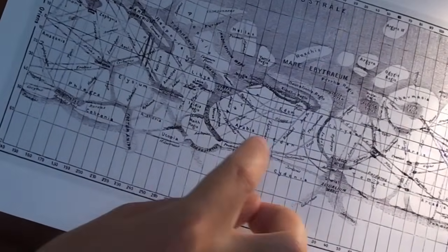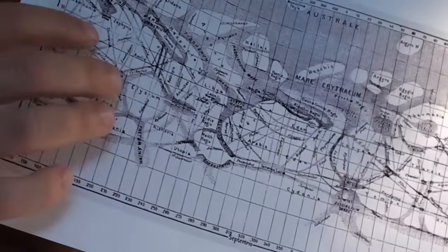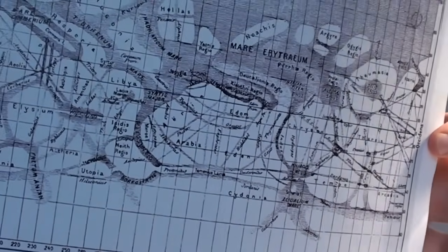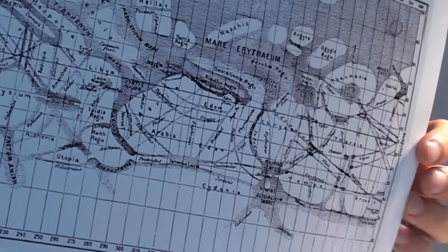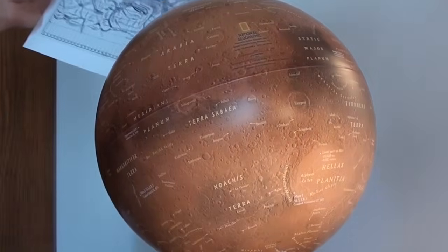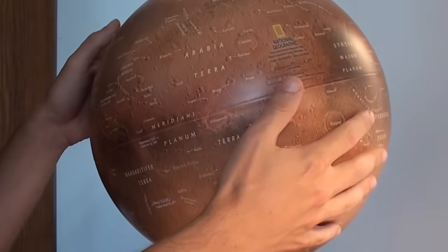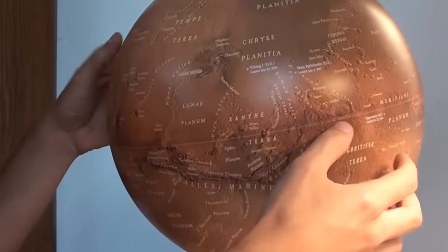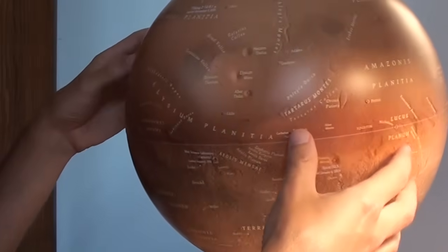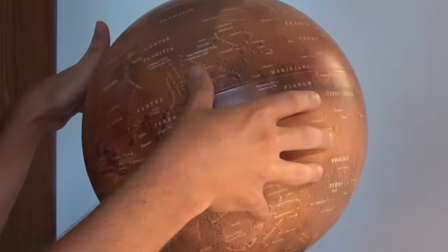So he really adopted the idea of these canals. It started with Schiaparelli's maps of the surface of Mars. In the early 20th century, there were some doubts about the canals, and yeah, maybe it was just optical illusions. That's probably what it was.